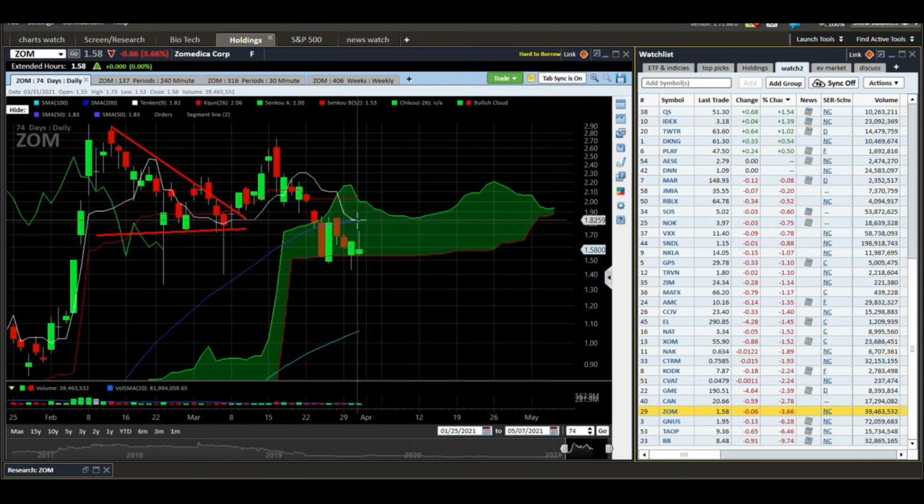And this is starting to come down pretty close to the price here. So we want to see what happens. We want to see if all of a sudden we get some bullish sentiment or maybe some news and we break above this Kijun line out of the cloud. You never know when some sort of news may come out, so I'm just hanging in there on that one.